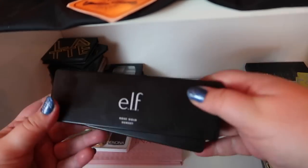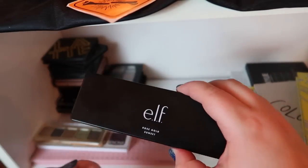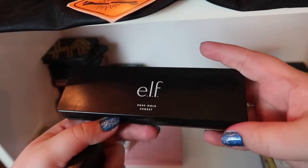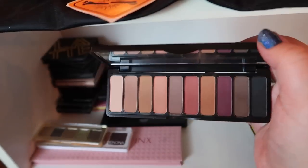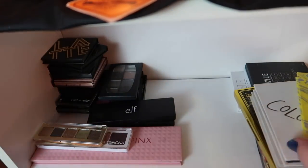And then you know what? Same for the e.l.f. palettes. I decluttered a lot of e.l.f. palettes in the past, so these are the two that I'm left with. This is the Rose Gold Sunset palette, which is just fall in a palette. It's beautiful. And I could say quite the same for my next palette, which is the Mad for Matte 2. Again, fall in a palette. It's beautiful, it's stunning, and I have to keep it. So we're gonna keep those two.